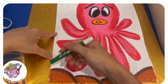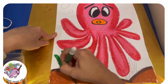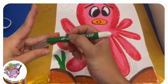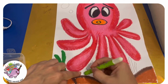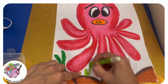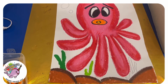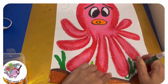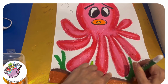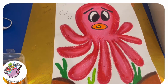Okay, next I'm going to finish up doing the seaweed. The green seaweed, of course. Just gonna do different greens, dark green, the light green here, and then one more. I'm gonna use another green here. Finish the seaweed, and the last part is the bubble.